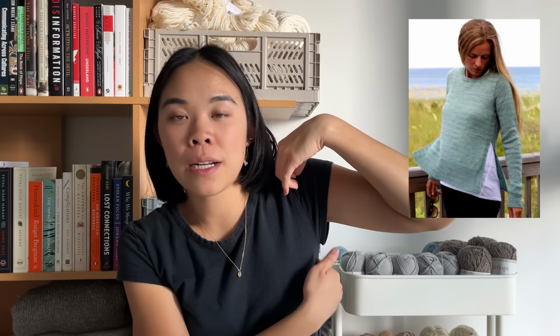So yes, it has a really deep side slit, and the way that the sweater is constructed is it's knit top down with a fitted drop shoulder construction, and the body of the sweater is actually worked completely flat. So you knit the back panel, then you knit the two front panels, and then you're working those all flat. And then you seam up the portion of the body that's in the round. You seam that up before you pick up stitches for the sleeve.